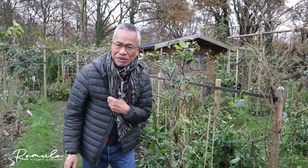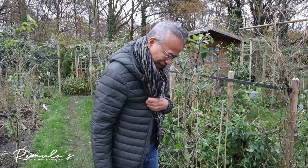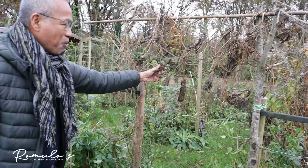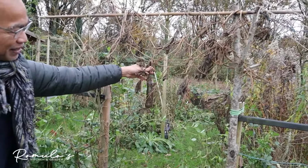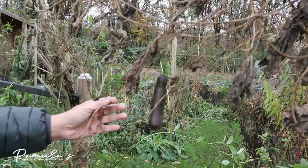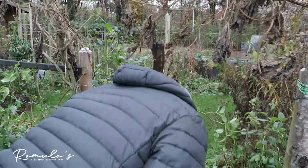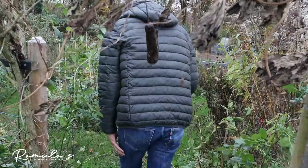Hello, welcome to the garden on this windy day. Another gardening season is over, look. This used to be our very healthy gourd. And this was the last fruit, severed by the frost. It's sad, but that's the reality.